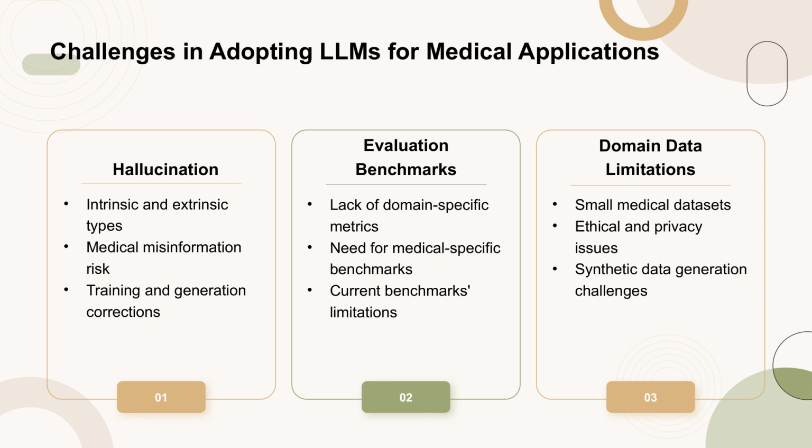Another challenge is the lack of appropriate evaluation benchmarks and metrics tailored for the medical domain. Current benchmarks often fail to assess LLM-specific metrics like trustworthiness and explainability. There is a pressing need for medical-specific benchmarks to better evaluate LLMs. Additionally, the medical domain faces data limitations. The datasets available are relatively small, raising ethical and privacy concerns.